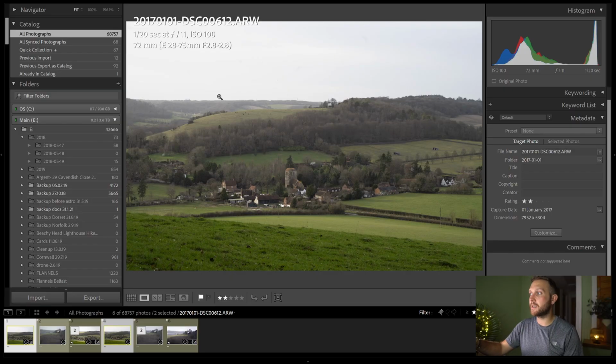I've got the computer in front of me, I've got all of the images loaded up, and we're going to have a look to see whether there's any glaring differences between the photos here. Did I make the right decision switching to APS-C, or did I make a really big mistake? Let's find out.